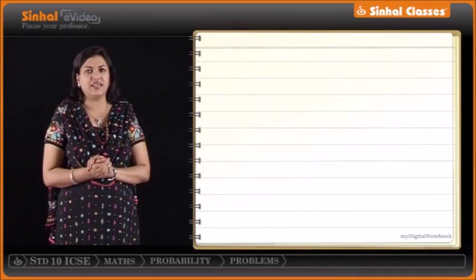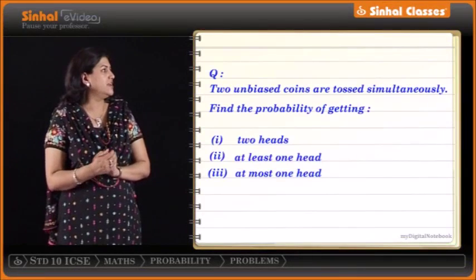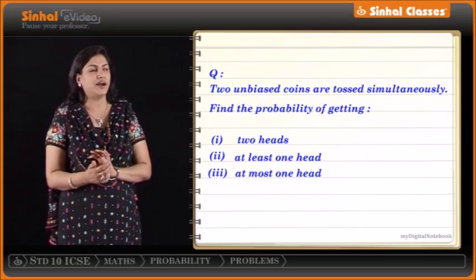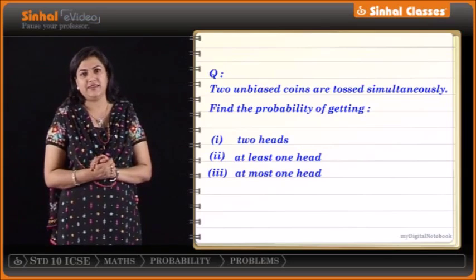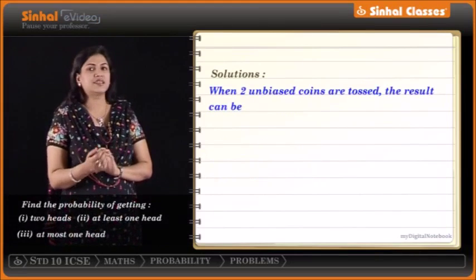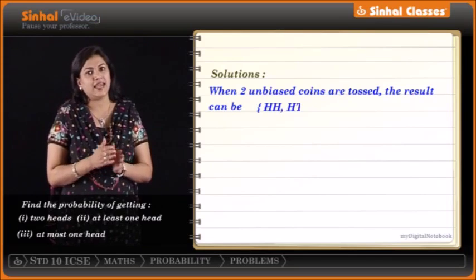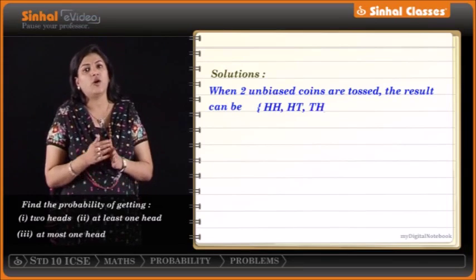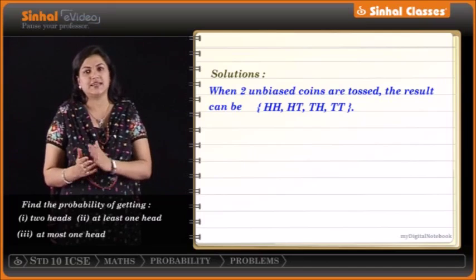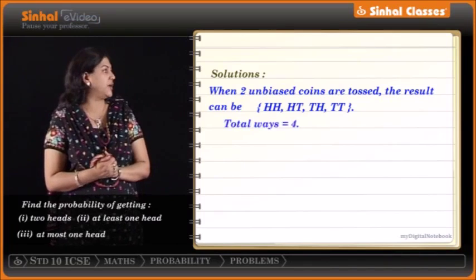Our next problem says 2 unbiased coins are tossed simultaneously. Find the probability of getting 2 heads, at least 1 head, at most 1 head. When 2 unbiased coins are tossed, the results can be heads heads, that is HH, or heads tails, that is HT, or tails heads, that is TH, or tails and tails, that is TT. So there are 4 possible ways.